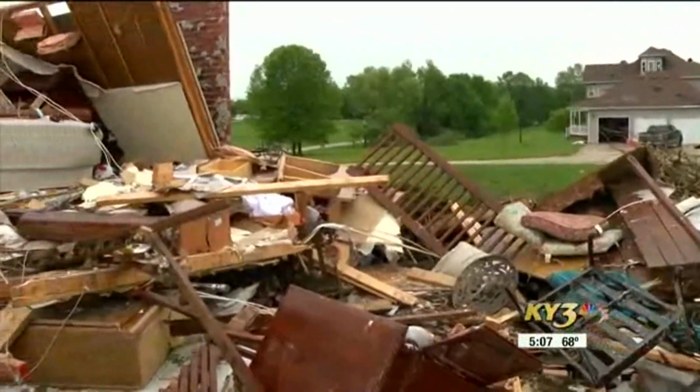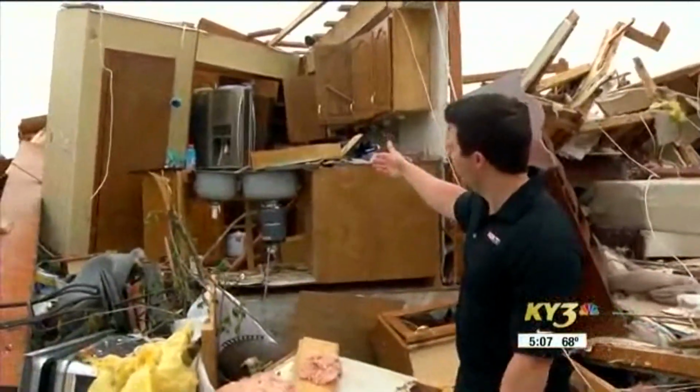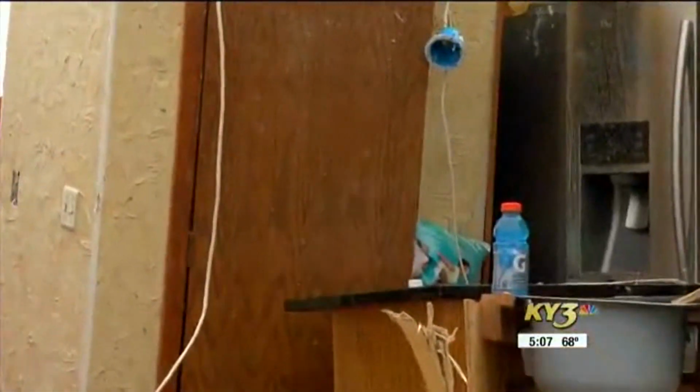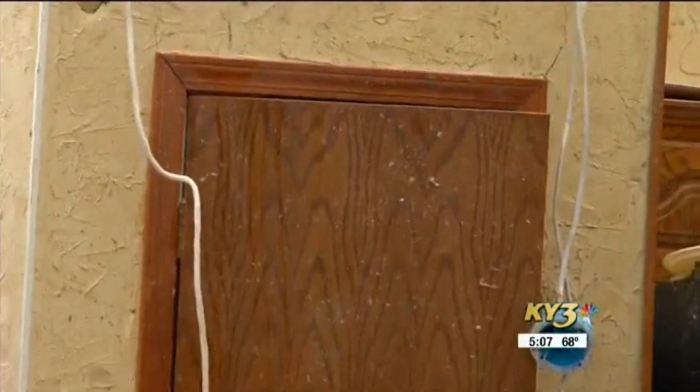If you don't have a basement, your next best bet is to get into an interior closet or even into an interior kitchen pantry, because as you can see here, this is one of the few things remaining in this home. If you had ridden out this tornado in that pantry, odds are you would have survived.